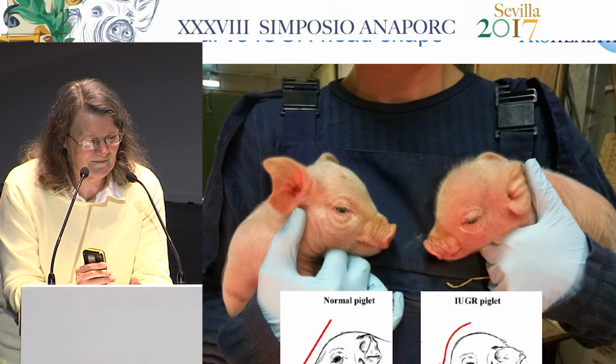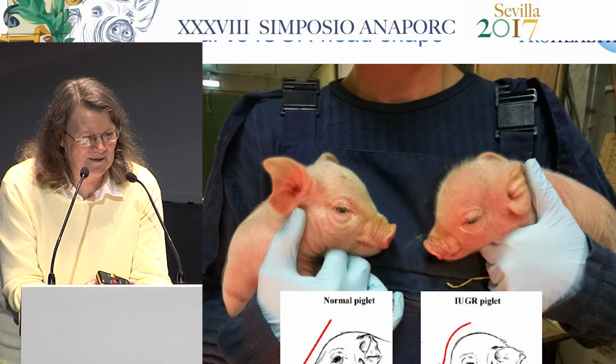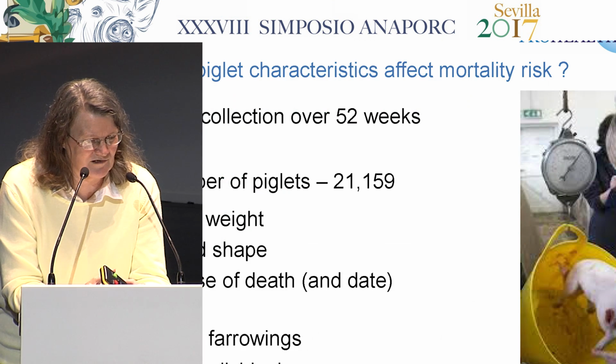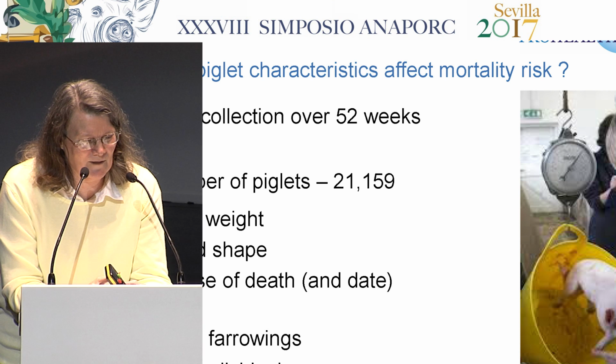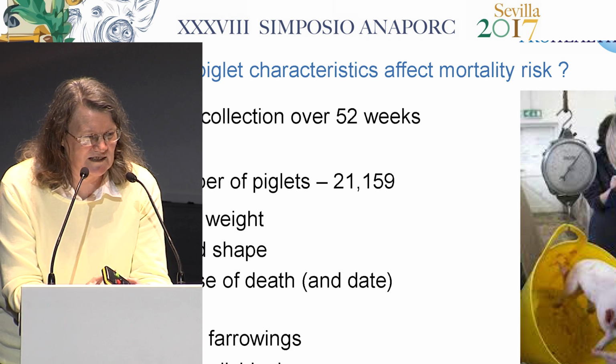Why are they different? We have this phenomenon, which for the rest of my talk I'll call IUGR, because it's a mouthful. It stands for intrauterine growth retardation. These are piglets who haven't grown normally because their nutrient supply through the placenta in the uterus at some point became suboptimal. How do we know that? We know that by looking at their head shape. And the reason the head shape is different is that if the piglet's short of nutrients, it prioritizes its brain. So it will always look after its brain first, and the rest of the body can sort of tag along behind as best it can.